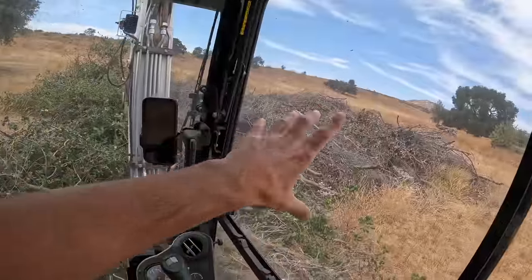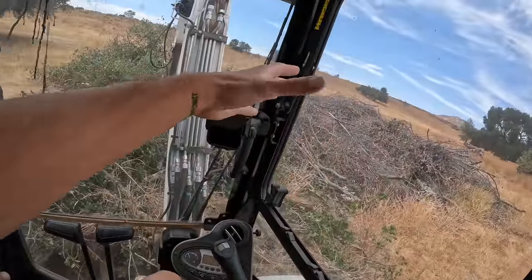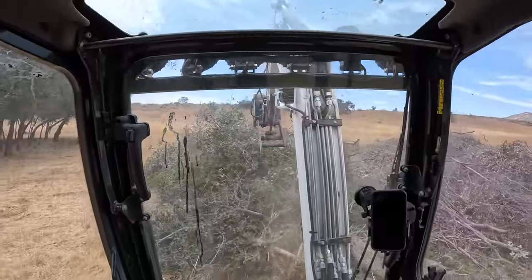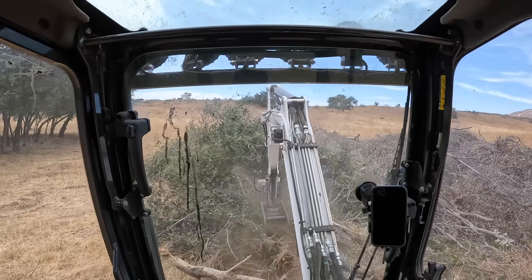Now, once it starts to cool off and gets a little moisture out here, I think we are going to get a burn permit and we'll end up burning this entire pile. I mean, it's pretty big. Man, am I thankful for an enclosed cab, staying out of all of that dust.